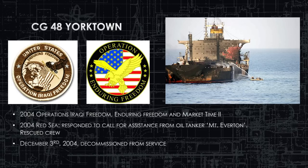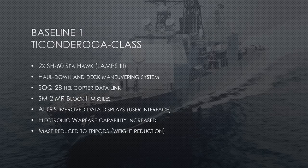In December 3rd, 2004, she is decommissioned from service. So both the first two ships, Ticonderoga and Yorktown, are decommissioned in the same year, 2004. Long distinguished service. Very proud of the Yorktown. And that's it for the baseline zero, guys.